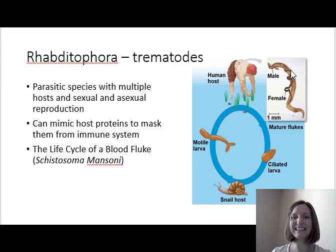So the females sit inside of this groove of the male, and they're going to stay like that for their entire lives. They're basically continuously mating and producing fertilized eggs. But after they mature and create this structure with males and females combined, they typically move to different areas of the body, depending on the species.